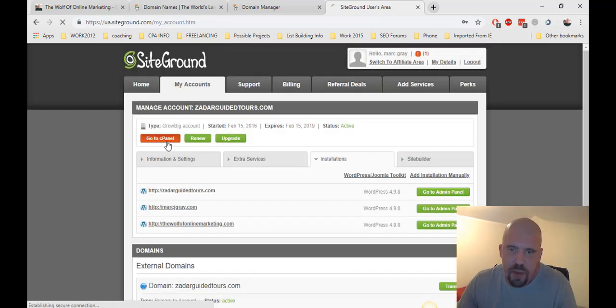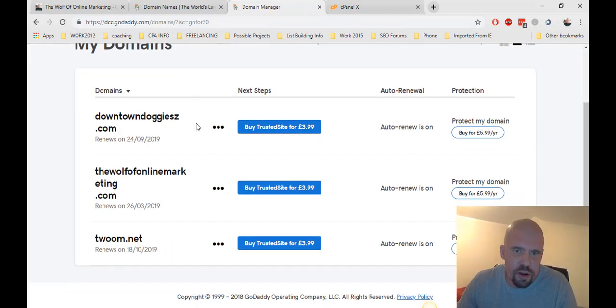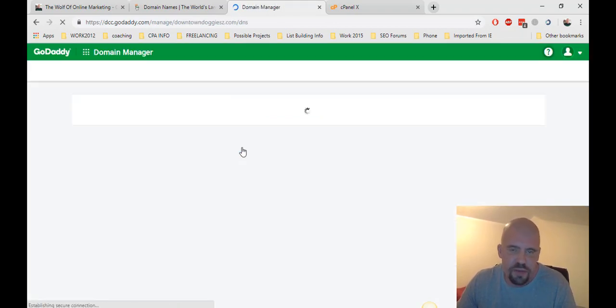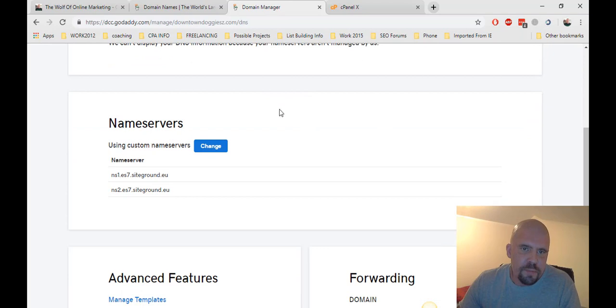Now we want to go to cPanel, which is control panel. These here are called name servers, or DNS. DNS is domain name servers. These are name servers. Domain name servers, DNS, they're the same thing. So what we do is we go to our domains and we go to manage DNS. I've already done this, of course, but if you haven't done it, then when you go here, it will be GoDaddy name servers. And of course, you don't want them.